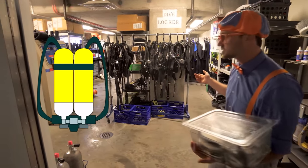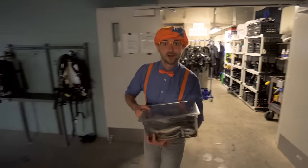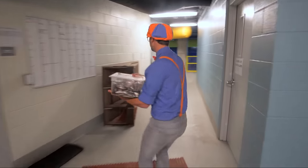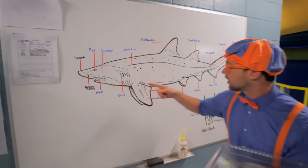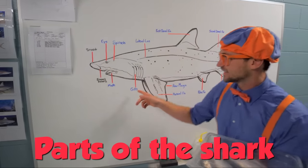Tanks, wetsuits. Okay, we need to take this fish to the sharks. I bet they're really hungry. Come on! Okay. Whoa, look at this! Whoever drew that is a good artist. It shows the different parts of a shark. Yeah, like the gills.